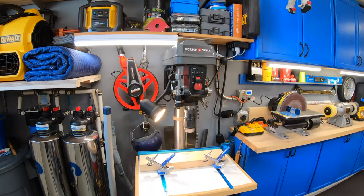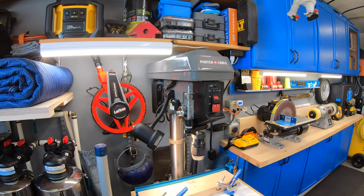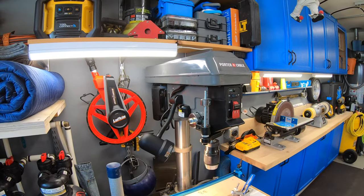My Porter Cable floor mounted drill press. This is probably the Achilles heel of my garage. I hate this thing.